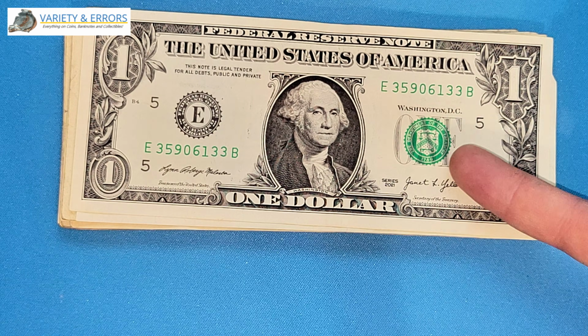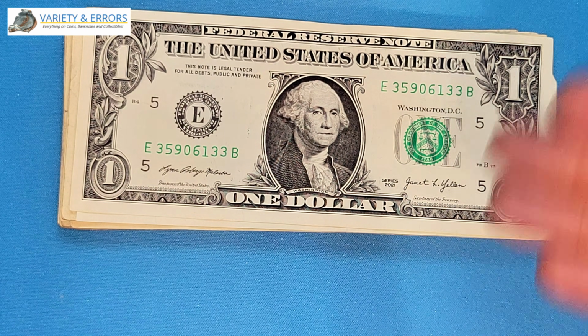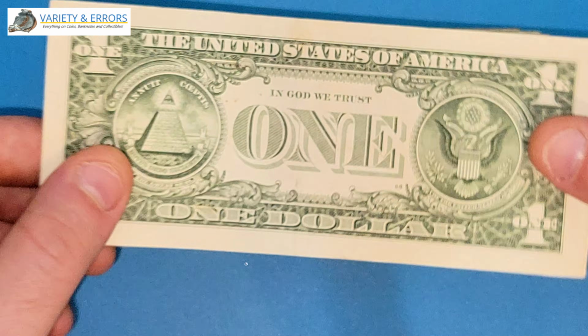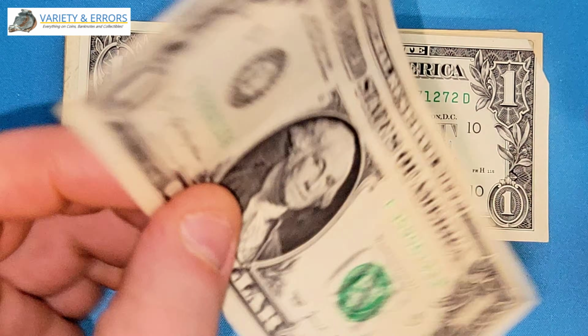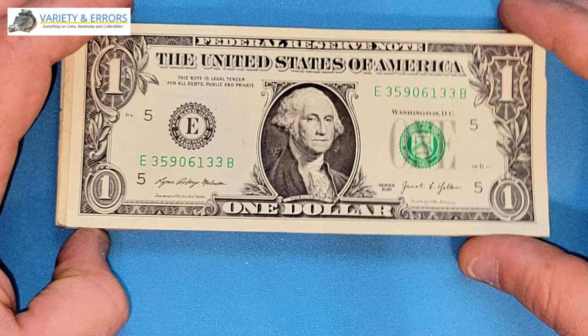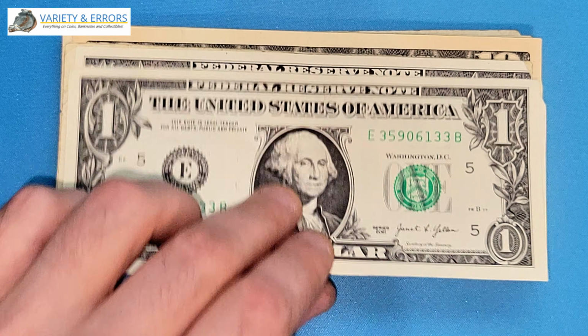Collectible serial numbers, shifted prints in the seals, the serial numbers or the overall note, ink issues, major errors like gutter folds or a whole bunch of different stuff, off-center prints and miscuts, and oh me, oh my. Things to look for that are going to make our paper currency worth way more than the face value. So, let's get further to it.